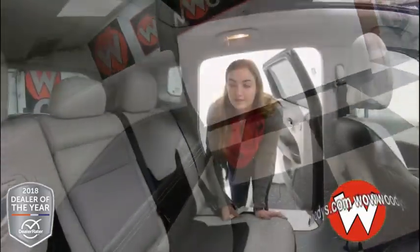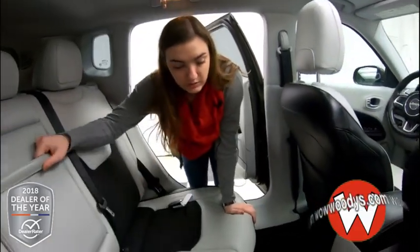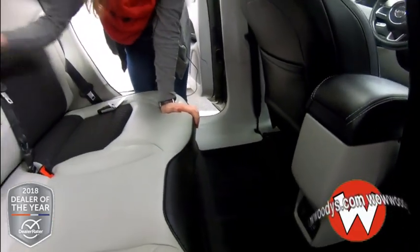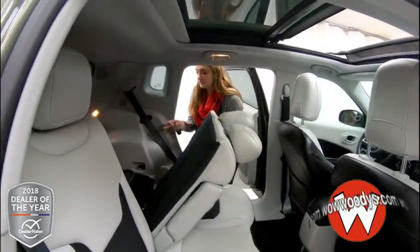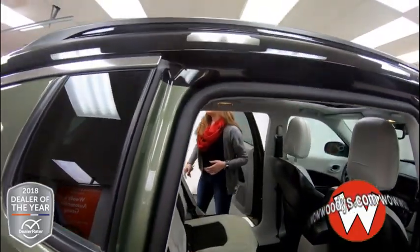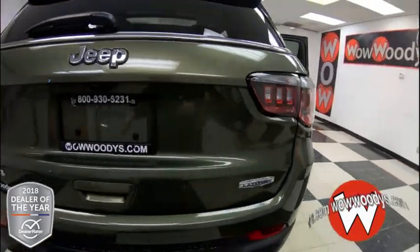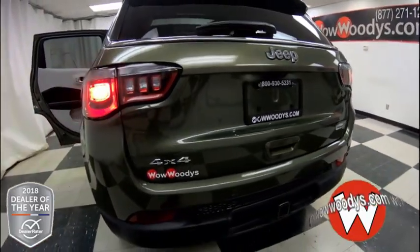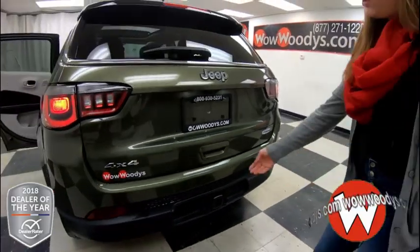Okay, so looking in the back seat, you have room for 3 passengers back here. You also have a cup holder armrest that can fold down with 2 cup holders, and a 115 volt and a USB port. These seats can also fold forward to give you some extra space in the trunk. Looking up, you have your roof rack, lip spoiler, and then your LED tail lamps with your Latitude and 4x4 badging. You also have a rear sensing system and a tow package.